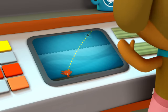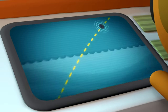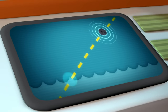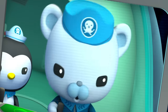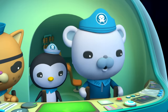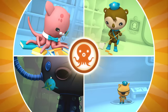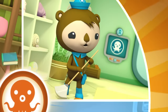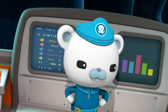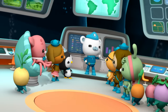Captain, you're not going to believe this. What is it, Dashy? It's the meteor tracker, Captain. The meteor Kwazii saw is about to crash into the ocean, and it's heading straight for us. Dashy, sound the octo alert. Octonauts, to the HQ. Octonauts, there's a meteor heading our way, and the Octopod is stuck.